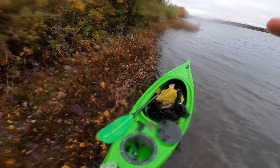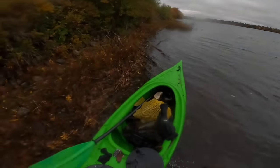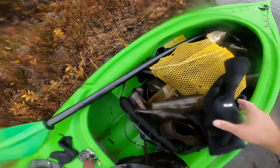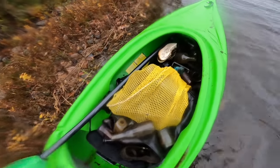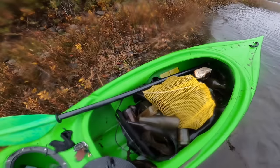Oh, okay. So I just changed batteries and have been in the water for about an hour. I'll show you guys everything so far. It's pretty full of trash. A couple of broken insulators, and lots of shoes and boots.